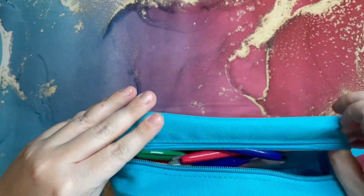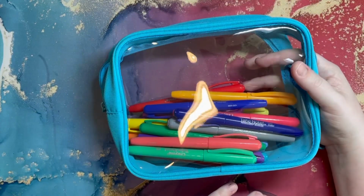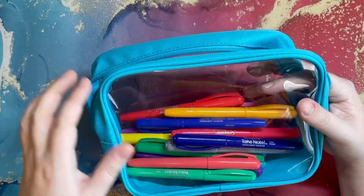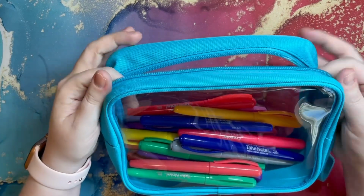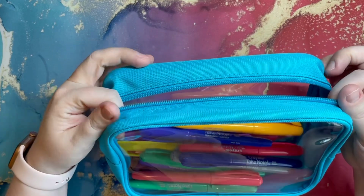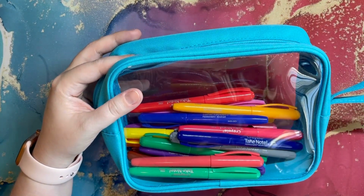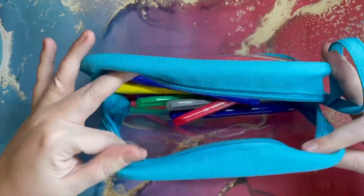So I think I may buy some more of these, especially for my gelatos and things like that, to have something to store them in that's clear and easy. They come in sets of 2, and they come in different colors. I know they came in this aqua blue, and they came in pink and maybe purple. I don't remember all the colors, but I know for sure they came in this and in pink, because I debated about the 2 of them, and they have a nice handle. So these are really nice.